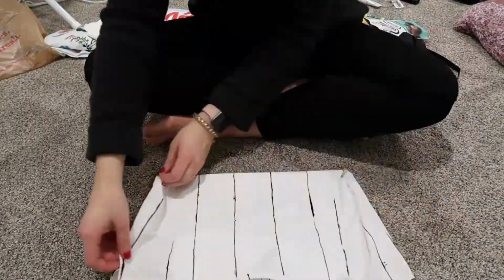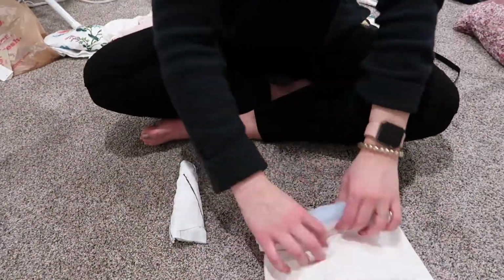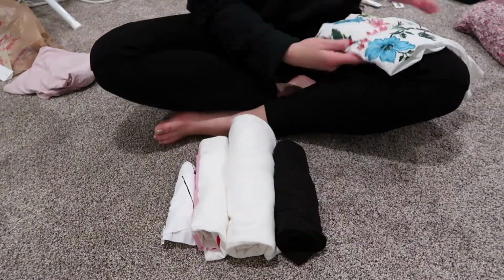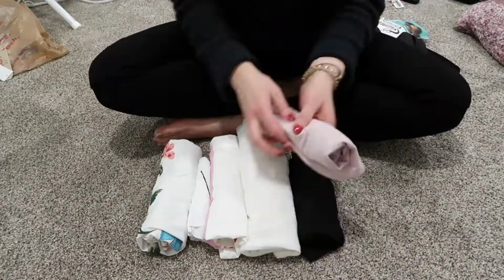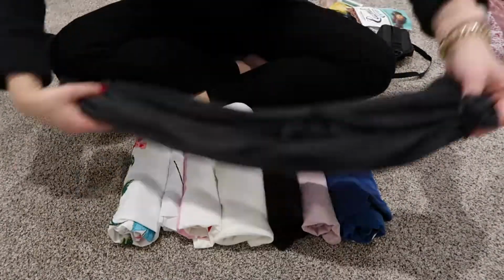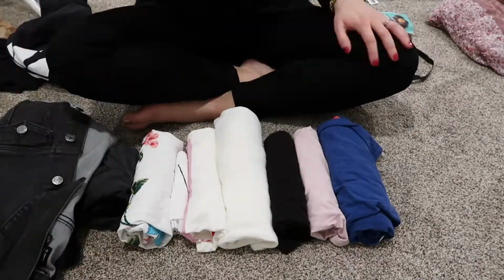So I just did bottoms, rompers, and dresses, and now I'm gonna do my t-shirts and tanks. I have a cute little beach dress, and one of the straps ripped off, so I'm just gonna sew that.